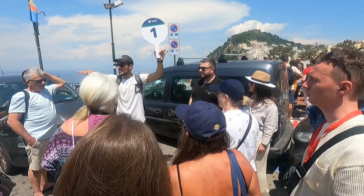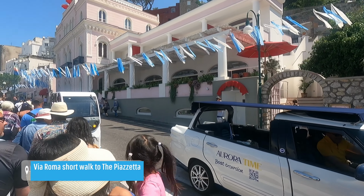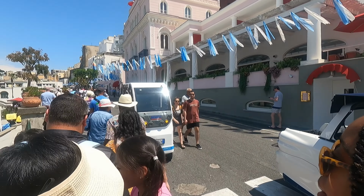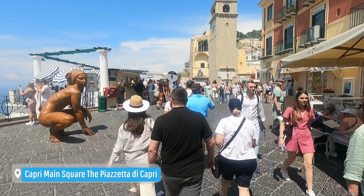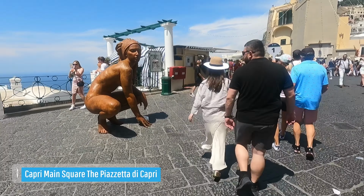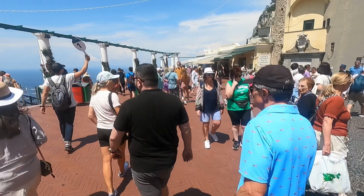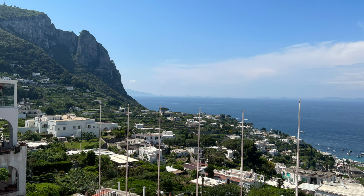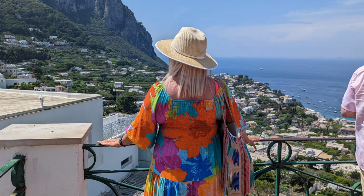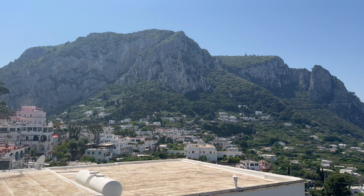Once off the bus, we follow our tour guide along via Roma to the Piazzetta, the main square, and it takes about 10 minutes. The square itself hosts the largest church on the island, Santo Stefano, and the town hall of Capri. Add stunning artwork, luxurious hotels and designer shops, bars, incredible views of the island, and I have to say, one of the best pizzas I've ever had. This square is truly wonderful.